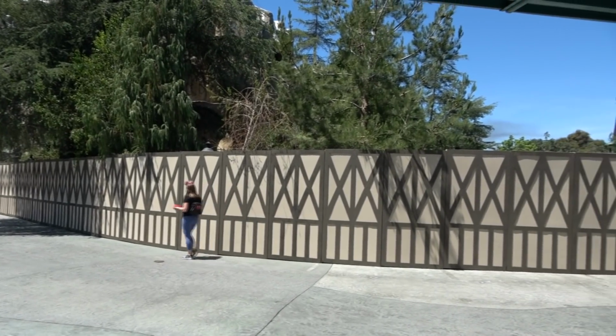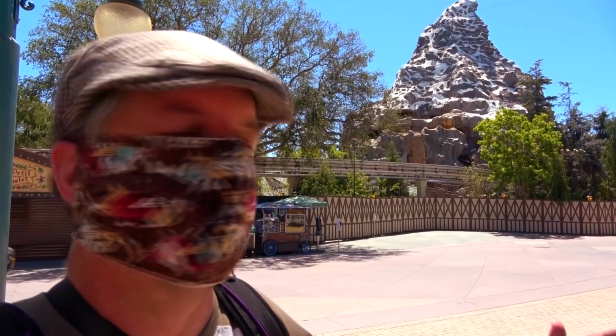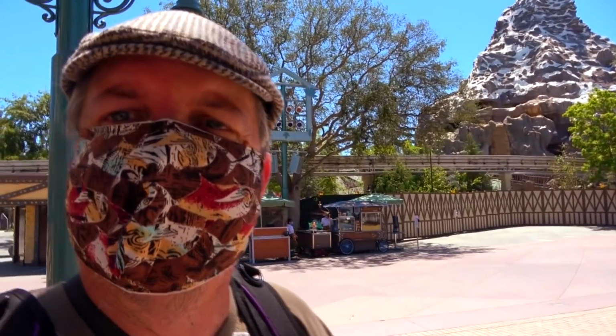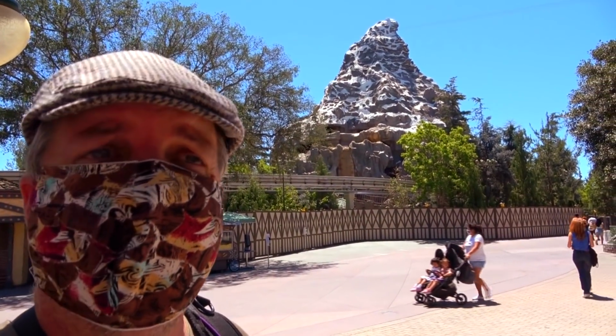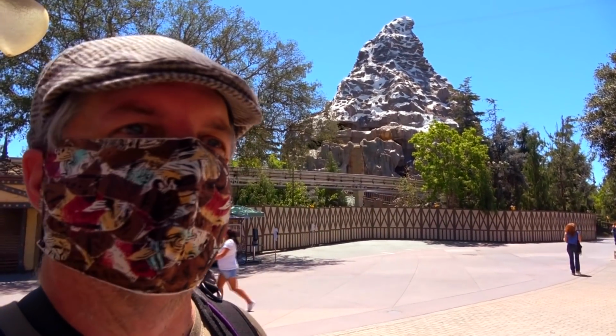It wasn't that long ago, before the park closed, that it was down for quite a while because there were parts that fell. Some of the interior structure had kind of rotted out and collapsed. I don't know if this is related to that or not. They haven't said anything. Matter of fact, the fact that they haven't said anything is not a good sign, in my opinion.